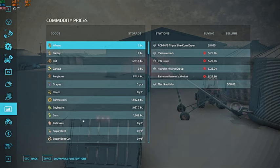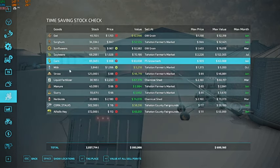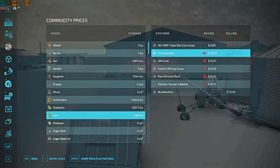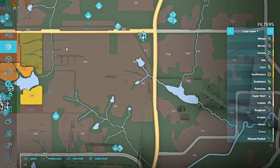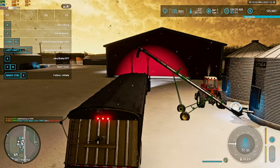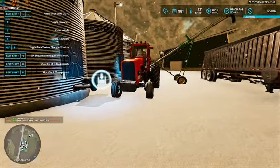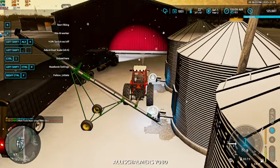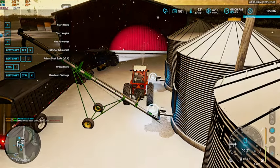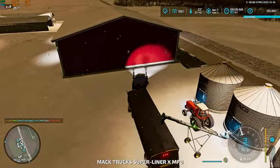Okay, so we have 1,095 on. So we'll have one load and a partial. FS grow mark. And of course, it wouldn't be the one that's right by us. It's the one all the way over there in town. Okay, well, let's get on the road. Oh, we better shut our tractor off so it's not running while we're gone. Okay. All right, now we can get on the road.